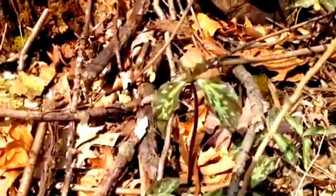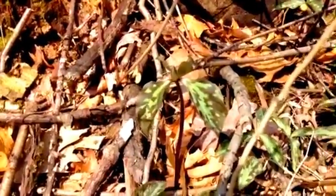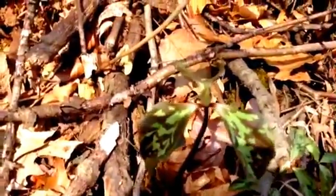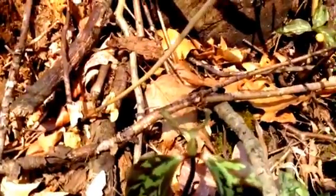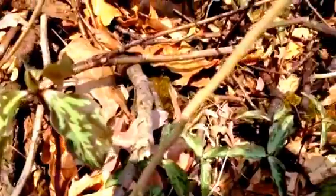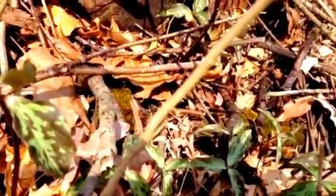Here we have red trillium, also known as purple or prairie trillium. It hasn't blossomed yet, but you can see there's a flower bud directly in the center, which will open into beautiful 3 red petals. And it's growing, I don't know if you can see this stalk here, but it's growing right in with a stalk of poison ivy.